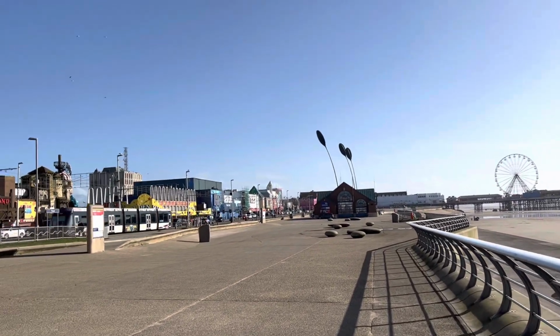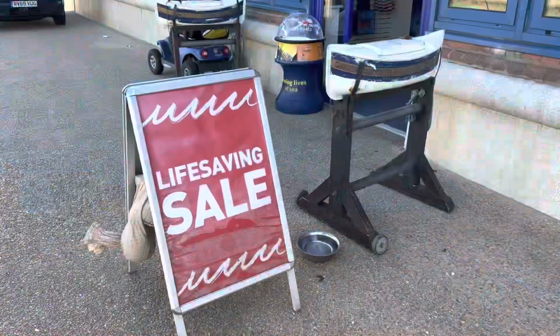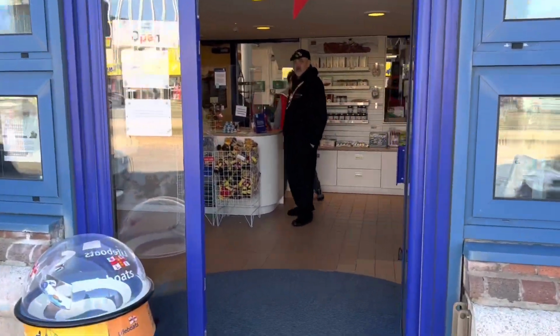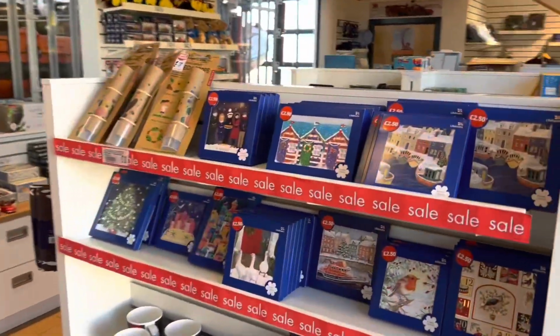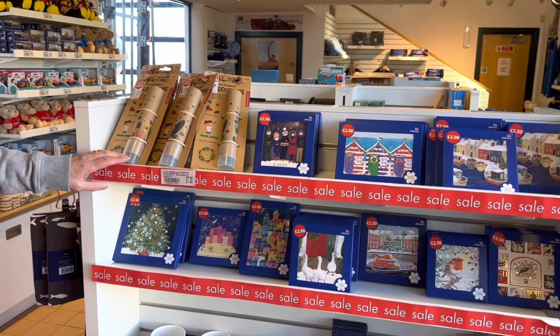This is the lifeboat shop, which is well worth a visit. Oh, they're having a life-saving sale, look, in the RNLI shop. Let's pop in and see what you've got. What have you got on sale? Oh, Christmas cards. Jigsaws. Oh, that's worth it. But you have to find your own bits to put in it.